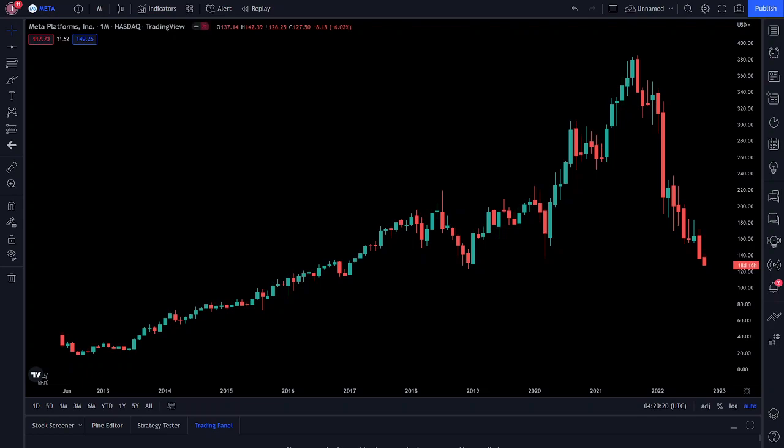Today we're going to be talking about 3 ways to analyze a single stock. We're going to look at Meta or Facebook today just because it's a company everyone knows and it's a company that's been beaten down quite a bit, to say the least. We're going to look at the stock chart, the financials, as well as the SEC filings. We're going to get into the nitty-gritty with this stock, trying to understand it more. Because that's the whole point of analysis: trying to understand the company more and what way it is headed.